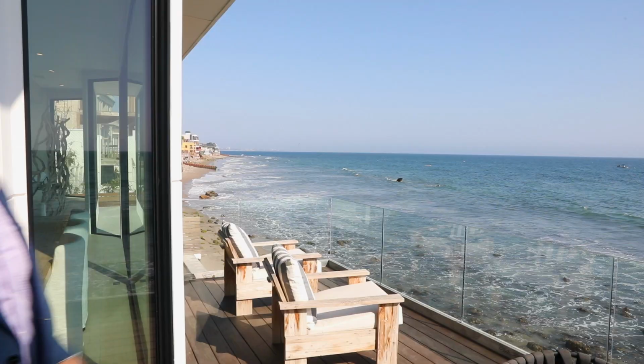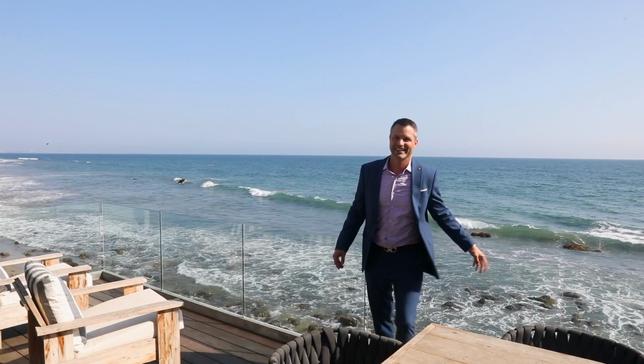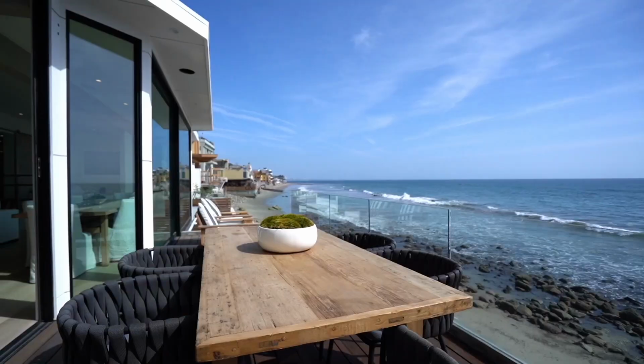So check this out. Top deck, you've got a 180 degree view. You've got Santa Monica down there, Channel Islands. You can even see Catalina right from this deck. Did you just say you can see Catalina from here? Yeah. Well, if I can see Catalina, that means they can see me. So much for privacy. Discount. Come on.